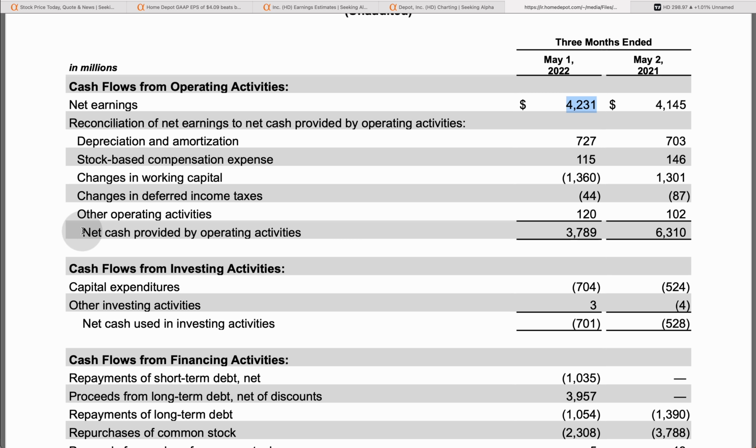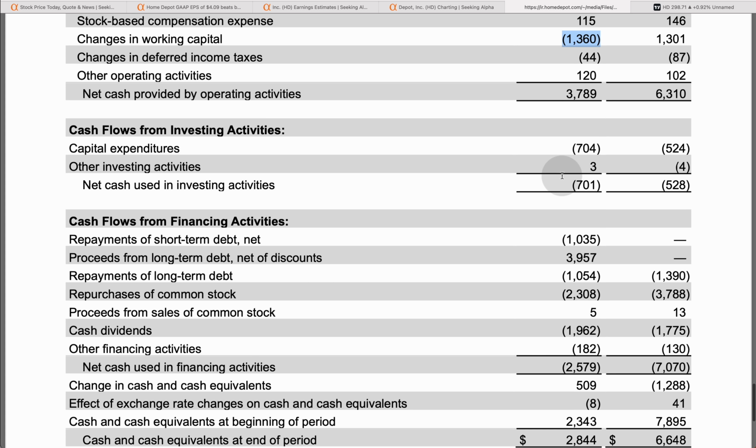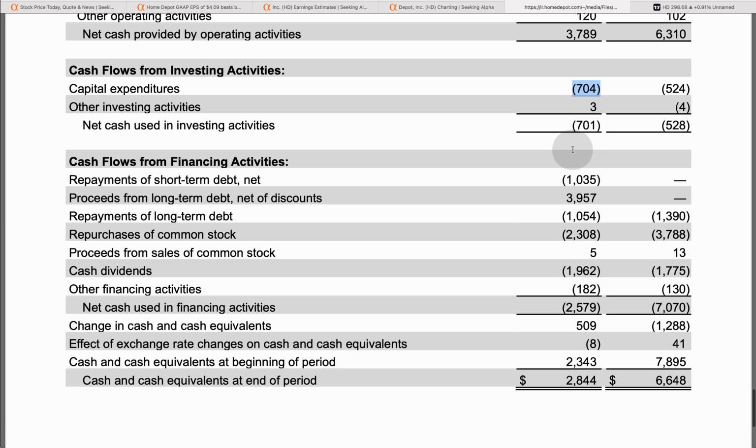Now, in terms of our net cash provided by operating activities, actually went down from $6.3 billion down to $3.8 billion. The vast majority, in fact, all of it had to do with a change in working capital from a positive 1.3 contribution last year to a negative 1.3 this year. You had an acceleration of capital expenditures, likely due to inflation, those costs going up year over year from 524 to 704. Not a big deal, but we did repay some short-term debt at $1 billion. We did take on about $3.9 billion worth of long-term debt. We repaid some other longer-term debt as well, likely refinancing this.